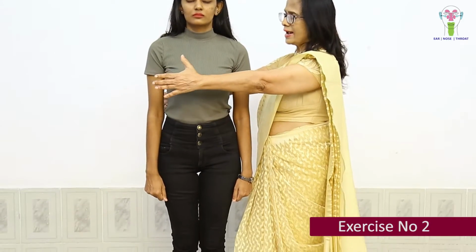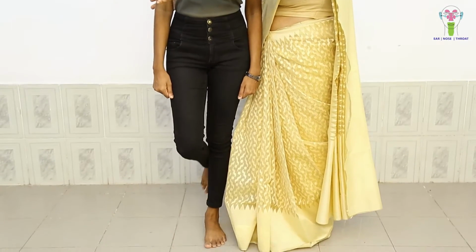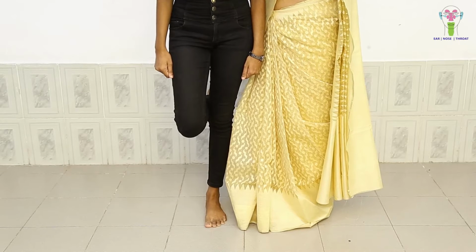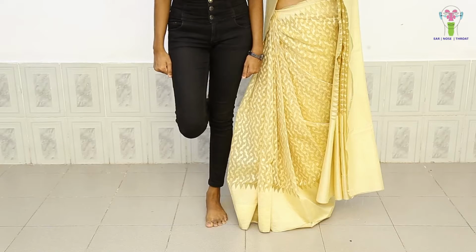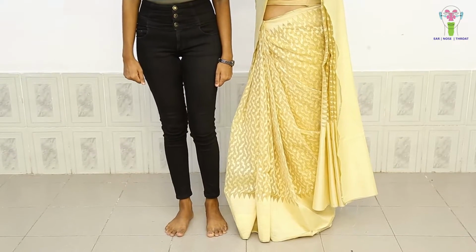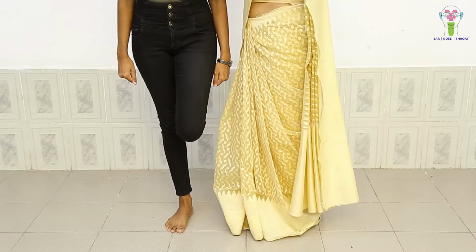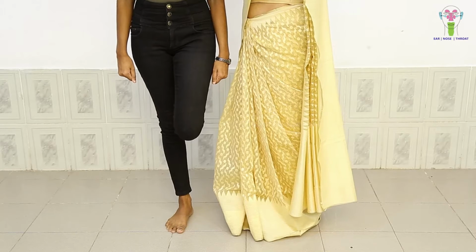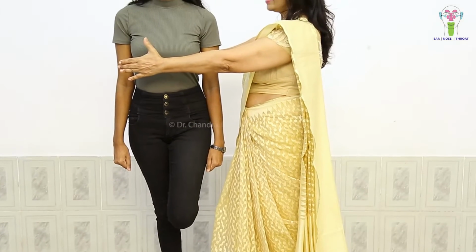Exercise number 2, hands together, feet together, close your eyes. Now I am keeping your hands in front of you, my hands in front of you. You raise your right leg and try to remain in this position. Initially it will be little difficult, but don't worry. Initially 5 to 10 seconds, but gradually increase your time. Now keep your right leg down and now do the same thing on the left side. So eyes closed, left leg up. You have to keep it like in this position for 1 minute, but now you can keep your legs down.